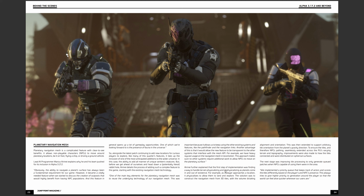Ariane further explained that the first step of implementation was finding a way to handle terrain physics scaling and physicalizing as a planet comes in and out of existence. For example, as the player approaches a location, it physicalizes to allow them to land and explore. The solution was to construct the navigation mesh from 3D tiles, with the volume dictating alignment and orientation. This was then extended to supply arbitrary tile orientation for the planet's gravity direction, to ensure the tiles, and therefore NPCs' pathing, seamlessly extended across the PU's varying terrain and topography.